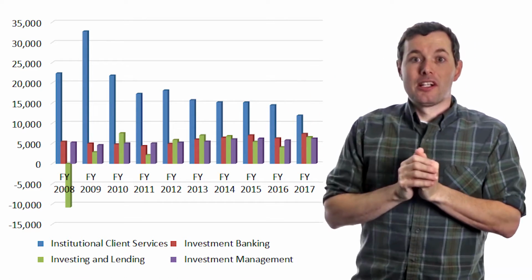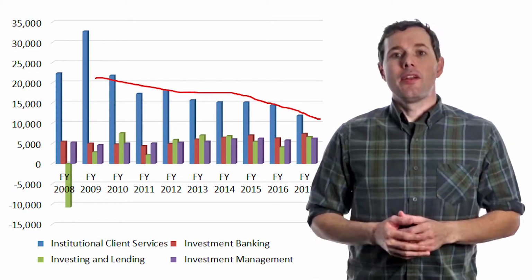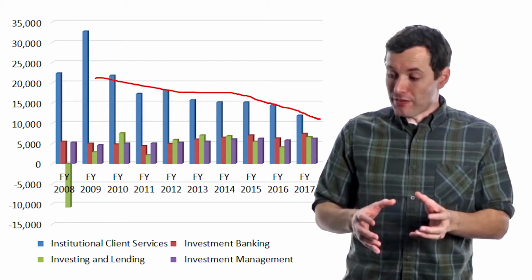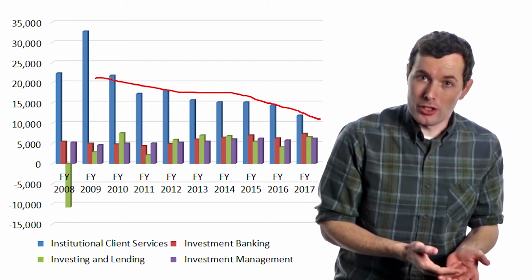And if we look at the revenue chart, we can see that this segment has been fairly good. They're the red bars. So what's really been a killer for Goldman is their institutional client services. They're the blue bars. The institutional client services business does a few different things. One of the key things they do is trading for clients. Trading is both very volatile and it's an environment that has evolved rapidly as technology has developed.